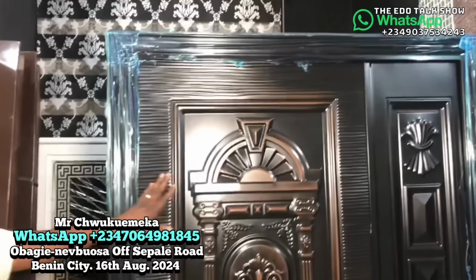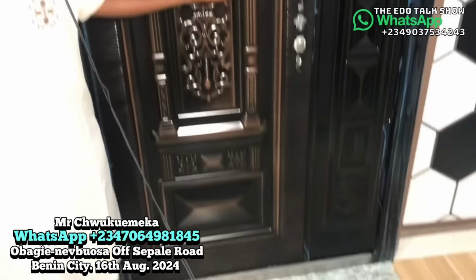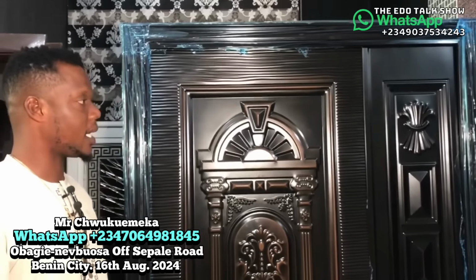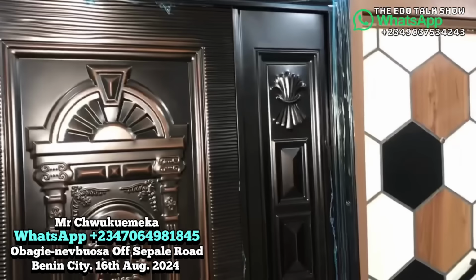So this one is another copper door. This one is a very fine, unique door. This one goes for 380. Okay, 380. Copper door. Wow. So, then let's go for this.